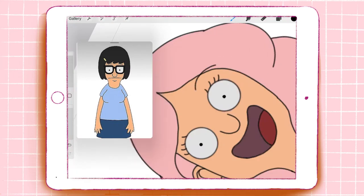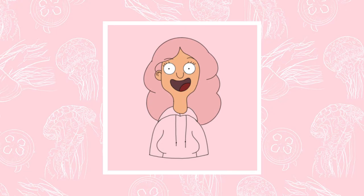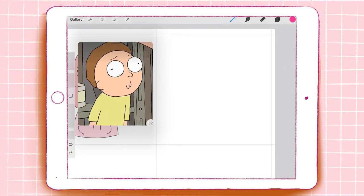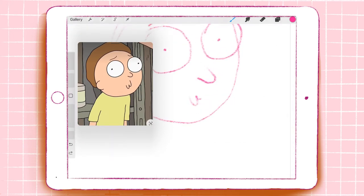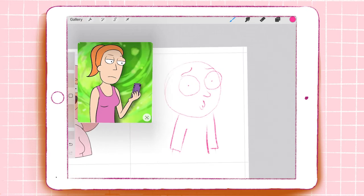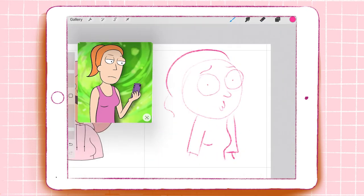This was the final Bob's Burgers design. Next up is Rick and Morty. Rick and Morty is another show that is near and dear to my heart. I haven't watched the latest season yet. For this drawing, I referenced both Summer and Morty.